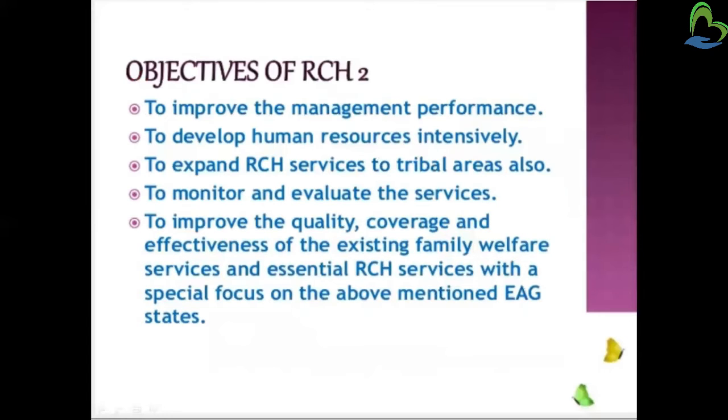Then what are the objectives of RCH 2? So first is to improve the management performance. RCH 2 mainly focuses on management, because if management is good, then all things will be good. Then to develop human resources intensively. As we know, in RCH 1, human resources were lacking. So RCH phase 2 focuses on developing human resources like staff nurses, doctors, then health workers like MPW and FSW.